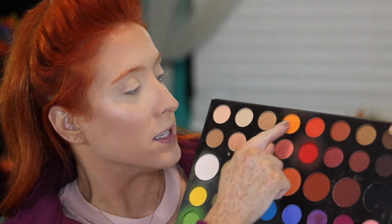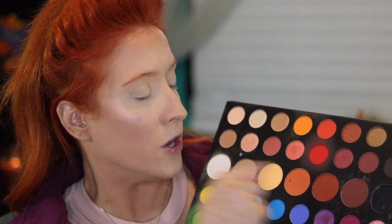All right, now for the eyes, I'm going to use my dirty James Charles Morphe palette. And like I said before, I love using browns, tans, these kind of shades, because to me, I don't know why, it just screams Thanksgiving. I don't know, that's just me.